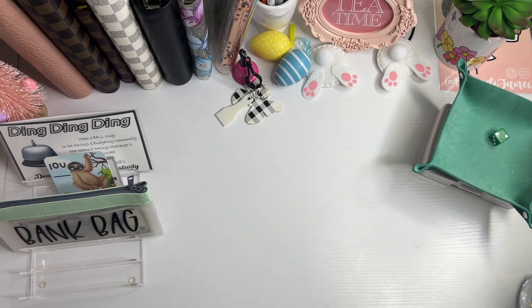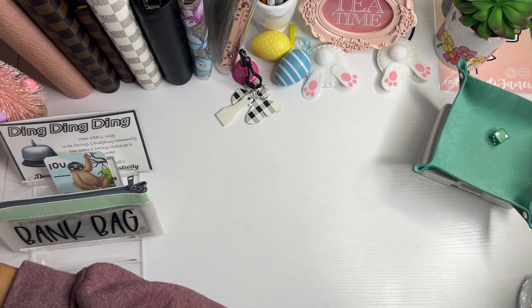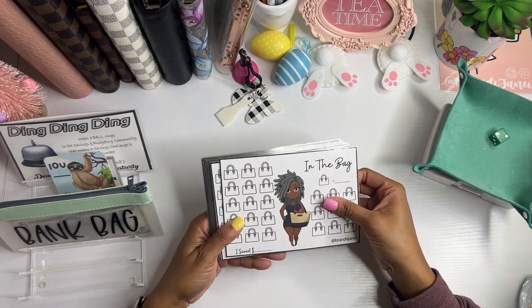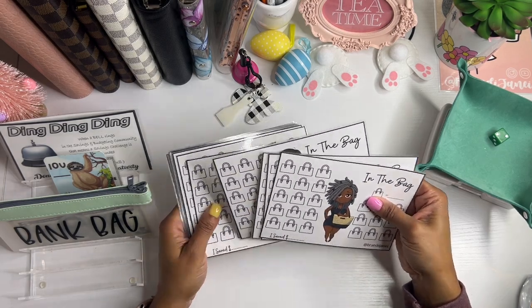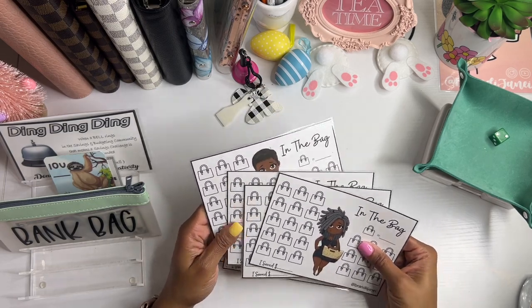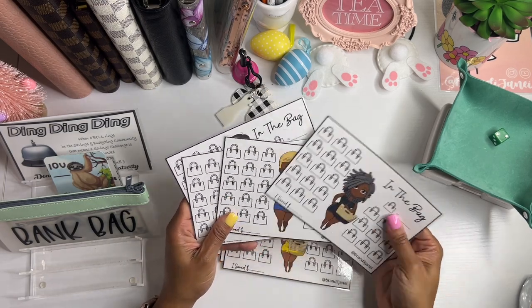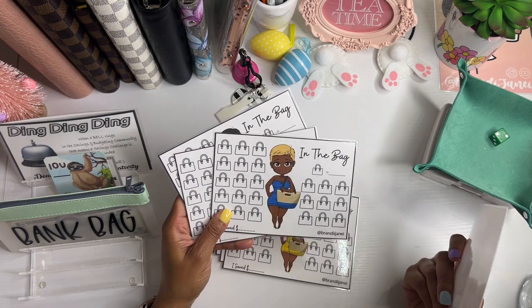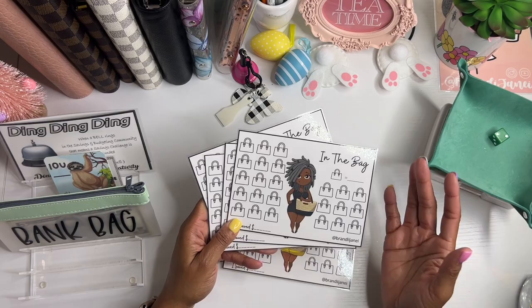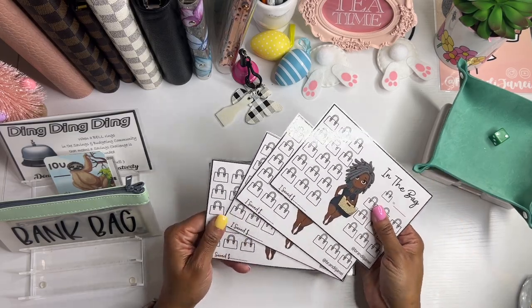Then I also created these for the purse lovers out there, and I have four different skin tones. So this one is skin option D. She has the pixie cut, the curly hair. We have the blonde pixie, she's sassy. And then our gray with the locks or braids. So this is option D.